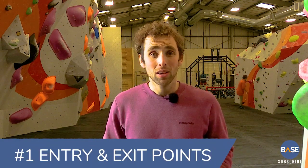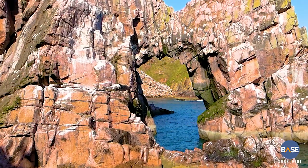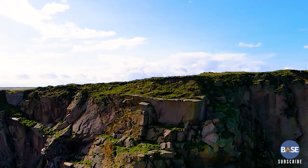So the first point is thinking about our entry and exit points. It's important always to know how you're going to get to the base of your climb, whether that's approaching from the bottom or abseiling in from the top, and making sure you know where the abseil point is. It's really important to always have a predetermined escape route if you do have any issues.